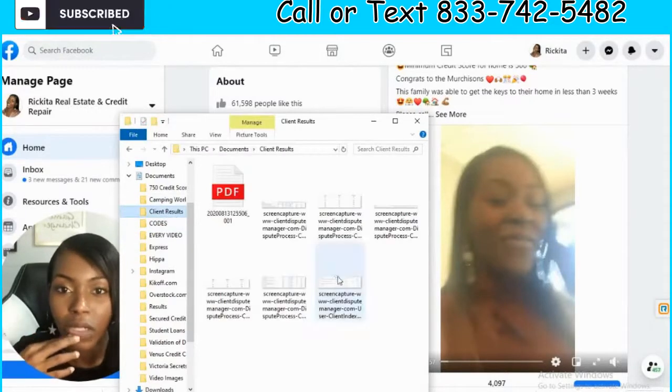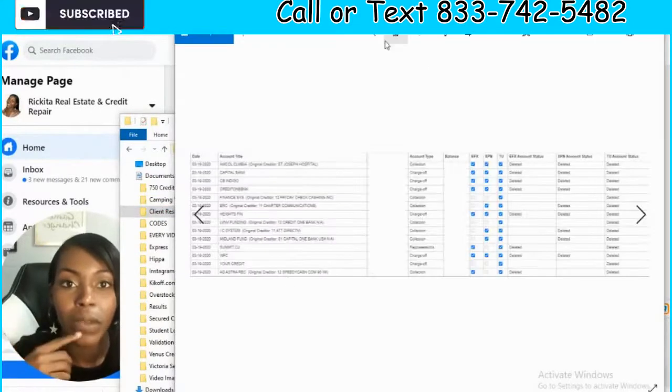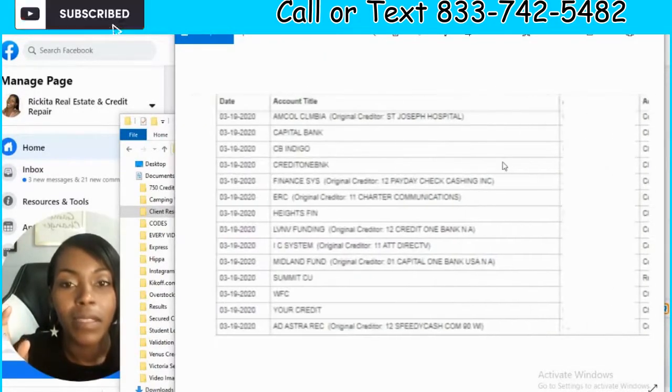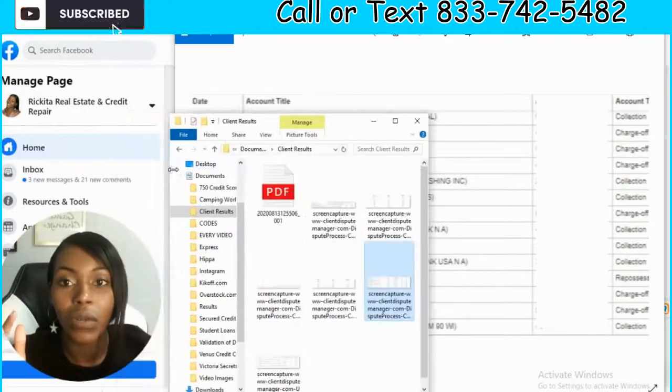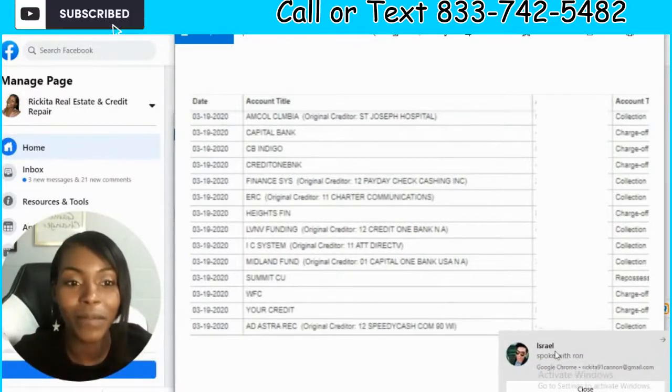Code, client results. Okay, here we go. So let's look here. If you look closely, let me zoom in so you don't have to look that close. So let's look here. Remember, Capital One Bank was the original company that you owed, and they actually sold it to the new company. And the new company was the Midland Credit Management.